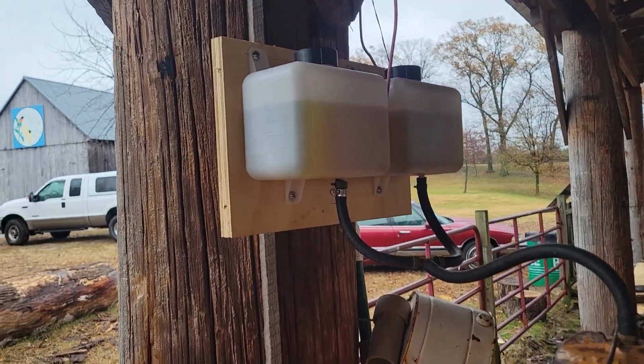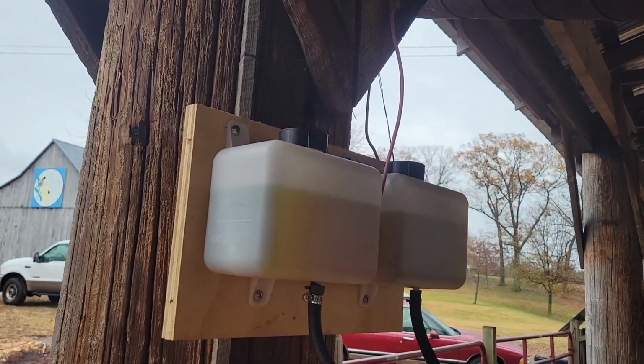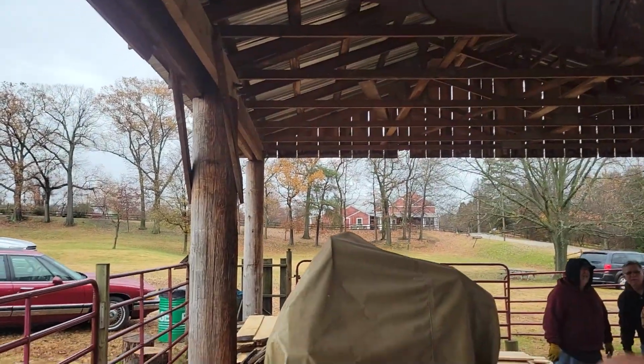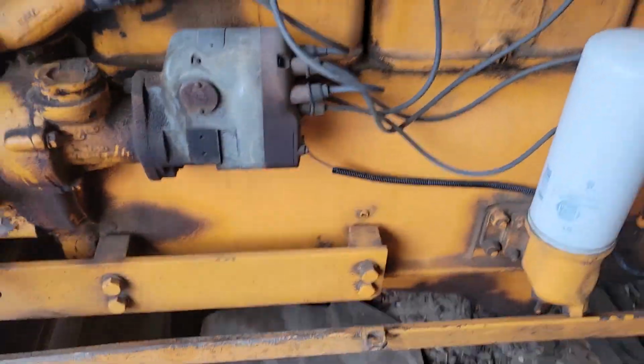As you may recall from one of the earlier videos, we added a second overflow tank here to catch the coolant. And with a little bit more volume, it's working just as expected.